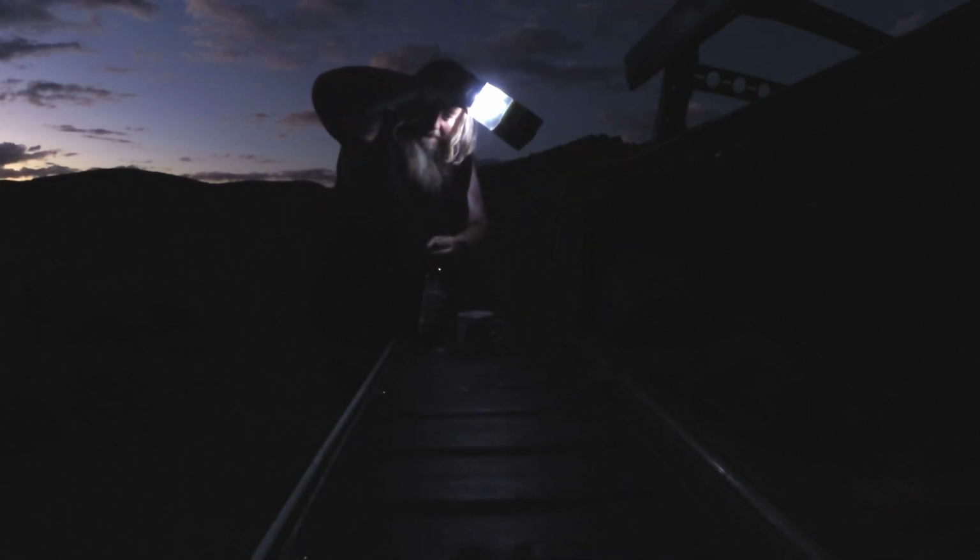Okay, gonna have a nice little drink. Can I see that there? Is there enough light? Not going to have too much because I am driving tomorrow.